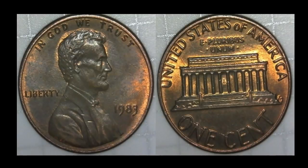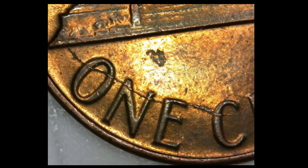Here's another phenomenal die crack, this time on a 1983 Lincoln Memorial. So we're sticking with the copper-coated zinc planchets. You guys probably already see it. There's a crack right here that goes from the memorial roof to the rim. And you got this crack here as well. Actually, I have a close-up of that for you. Get a load of that. Impressive. This one right here sold for $18.99.